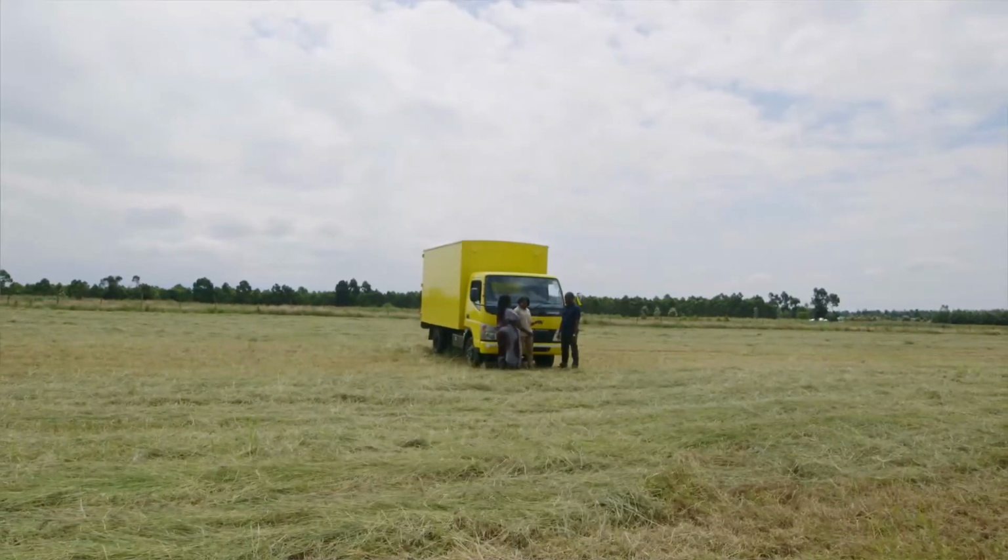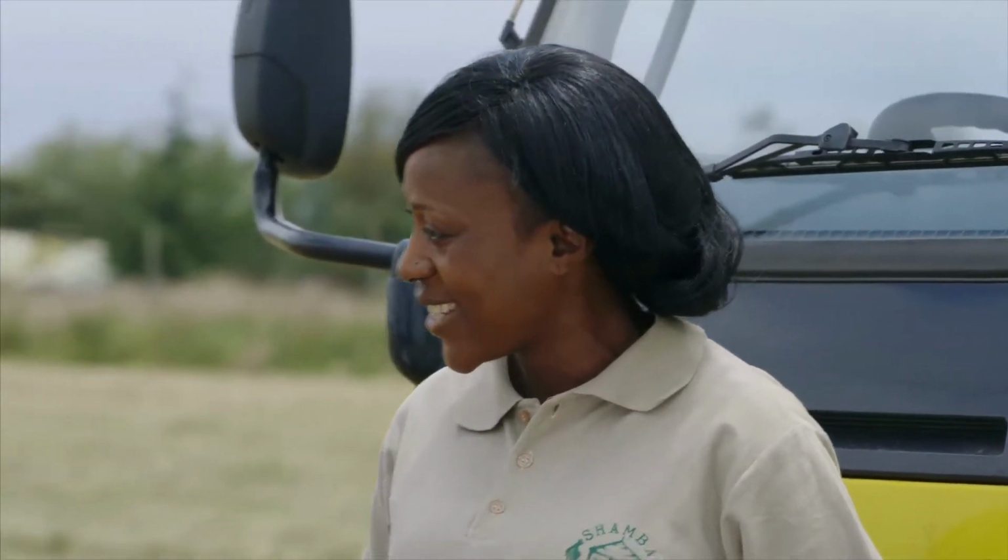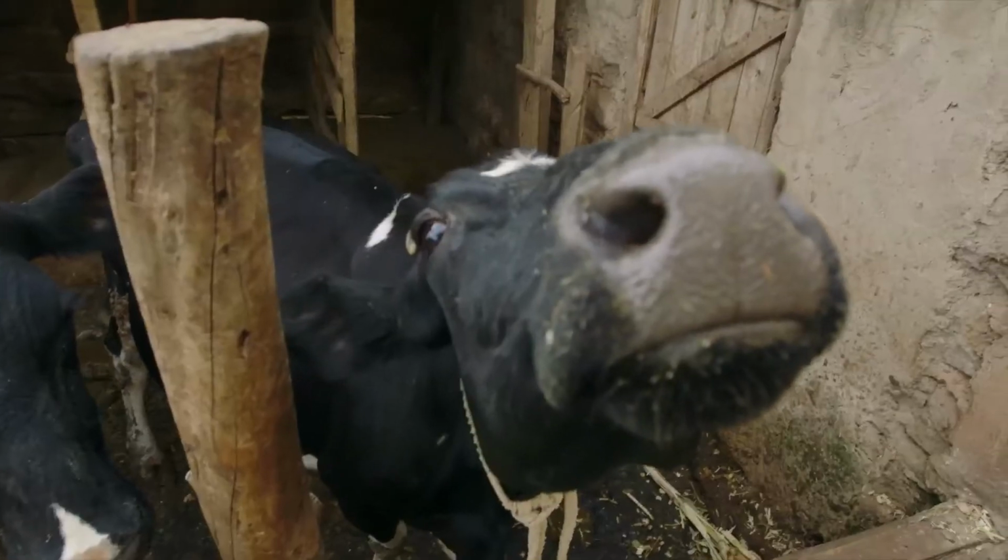So there you have it. The Mitsubishi Fuso Canter is very reliable. It can handle hard terrain, and above all, it can suit all your farm needs. So, Rebecca, are you going to give it a try? Yeah, I'll give it a shot. Martin, your work is done here. Fantastic.